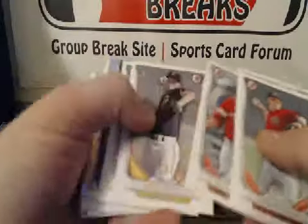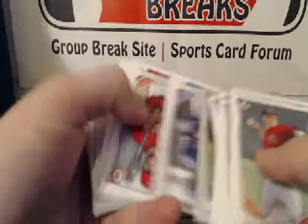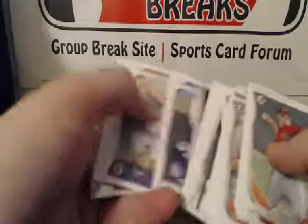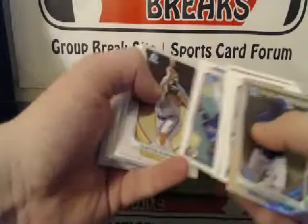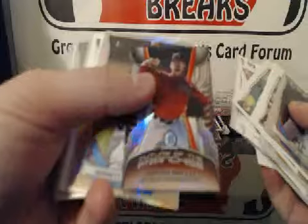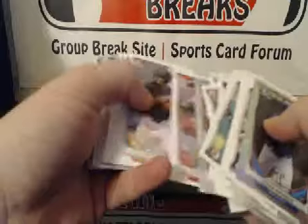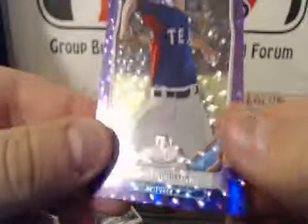Someone get these guys some new Sharpies. Taylor Sparks, Chrome Refractor. Lewis Brinson, Chrome Refractor. Braden Shipley. Garrett Fulenchek, Chrome Refractor. There we go. Purple Ice. Mr. Brett Martin, Texas Rangers.